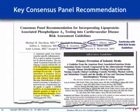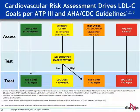There was a key consensus panel recommendation published in 2008 that recommended incorporating plaque testing into cardiovascular disease risk assessment guidelines. It was consistent with the ATP3 guidelines, in fact, suggesting that bioinflammation marker testing was important to risk stratification. It showed a consistency and continuity with the AHA-ASA stroke guidelines, primary prevention of ischemic stroke. In fact, also consistency with some of the same authors. This is the ATP3 guideline with the AHA-CDC guidelines as well.